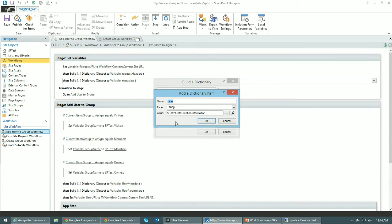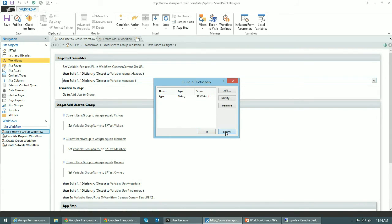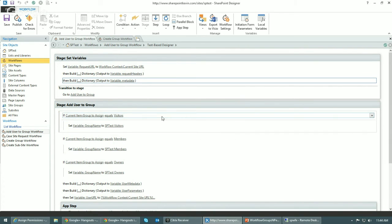Now, the info and information may look a little redundant. In SharePoint 2010, this was accessed not via workflow, but via the JSON with just sp.webinfocreation. But in SharePoint 2013, they changed it up just a little bit, so it is now webinfocreationinformation. I don't know why. It doesn't make as much sense to me as it did to whoever did that, but that's just the way it is.